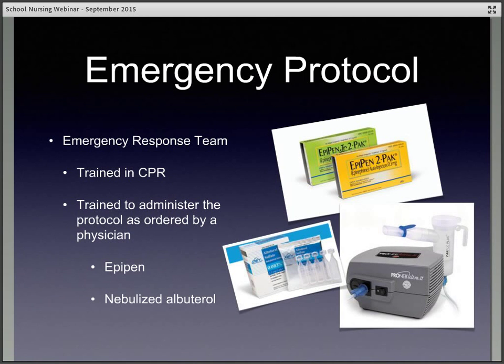So I think you can feel very confident that your team will know what to do in emergency cases, and you can be very thankful that the state of Nebraska has required that all schools have EpiPens and nebulized albuterol on hand to use in these emergency situations.